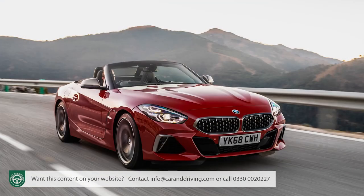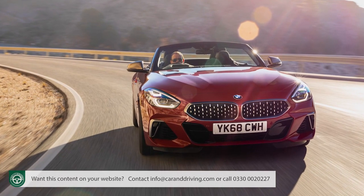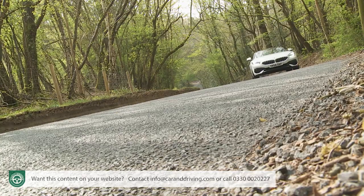Residuals should be strong, with industry experts predicting that four-cylinder models will retain around half of their original value over the usual 3-year ownership period. For the six-cylinder M40i, that figure is likely to fall to around 47%. Adding in key options packs like the M Sport Plus package will add to your car's desirability at resale time.